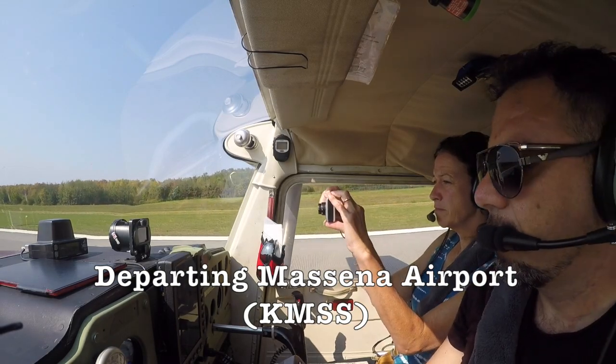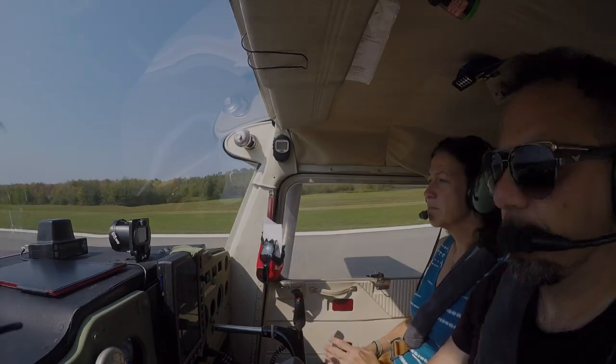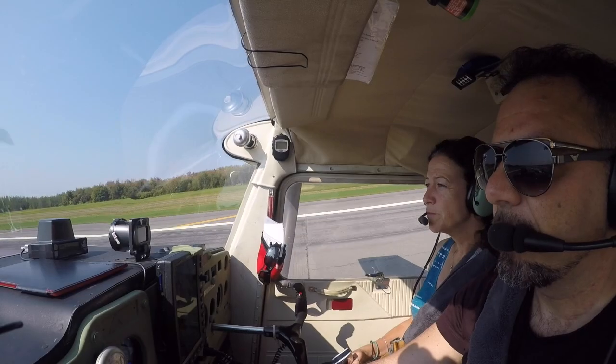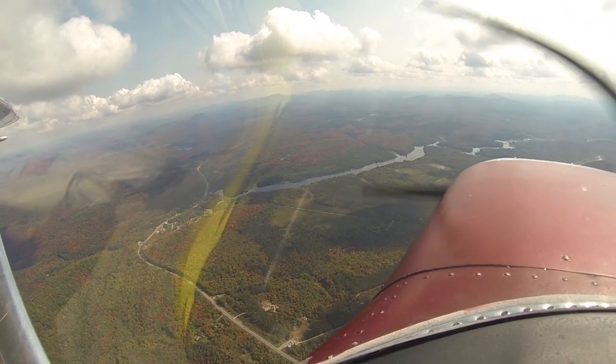Traffic Cessna 150 Victor Sierra Sierra rolling runway 23, and it'll be a left hand departure. Your airspeed alive. And we're airborne. Okay, you have control.